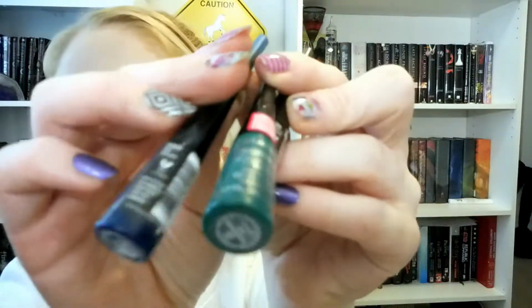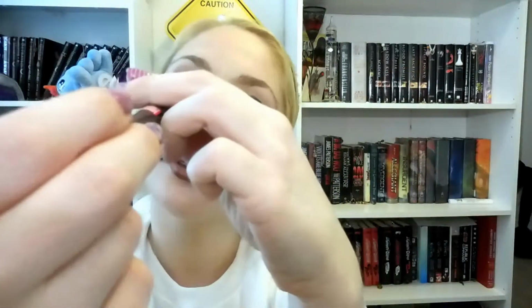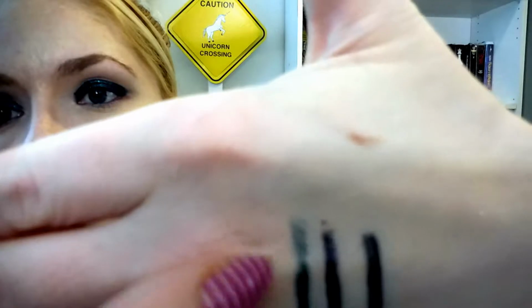Moving on. So the last thing in this box was these mega liners. And they came in 3 colors with these ombre lids, or gradient lids, whichever way you want to put it. This one is Sea Dreams, which is a blue. We have Trident's Shimmer, which is a gray. And then we have Sea Symmetry, which is a green.